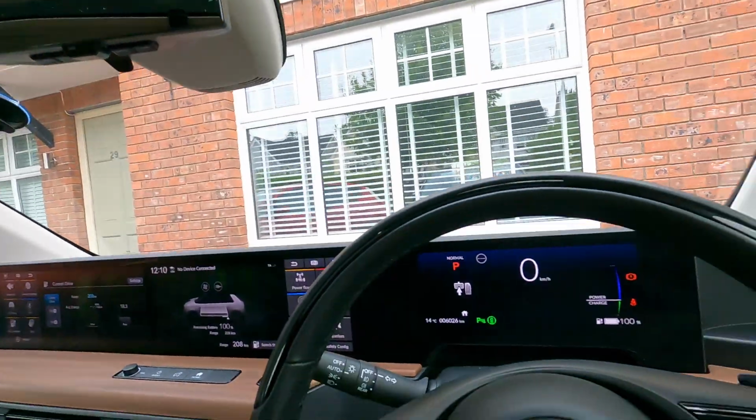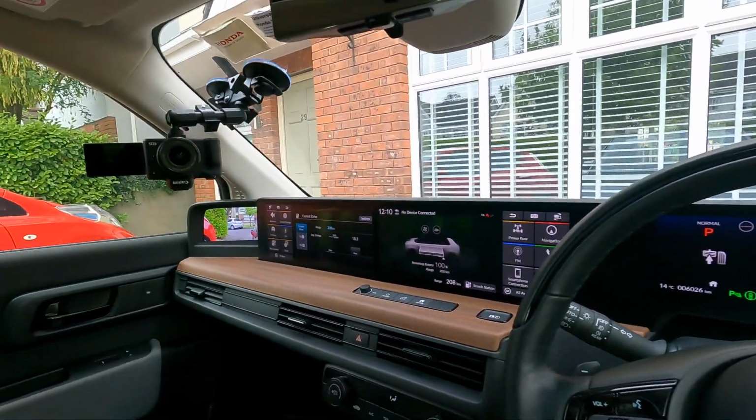So we've got it charged up to 100%. With the cameras hooked up. Let's get out on the road, go over the ground rules and let you know where we're going today.